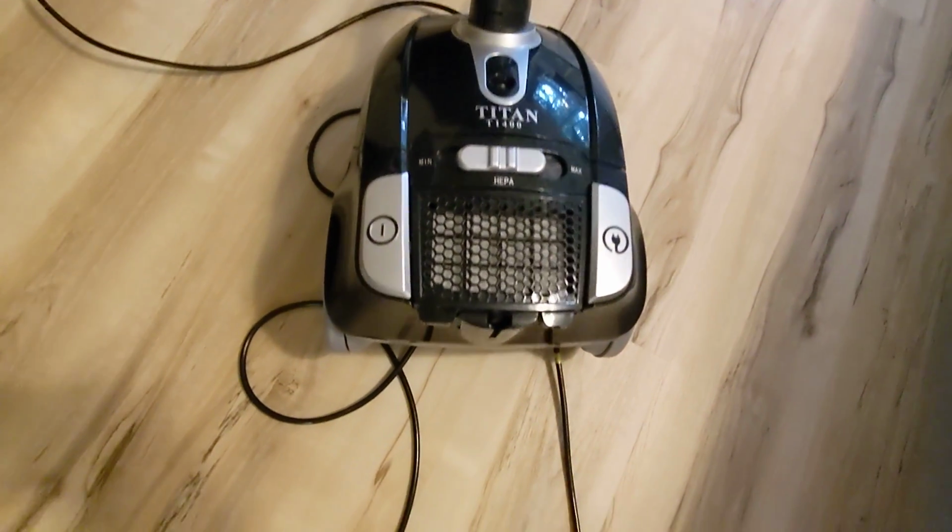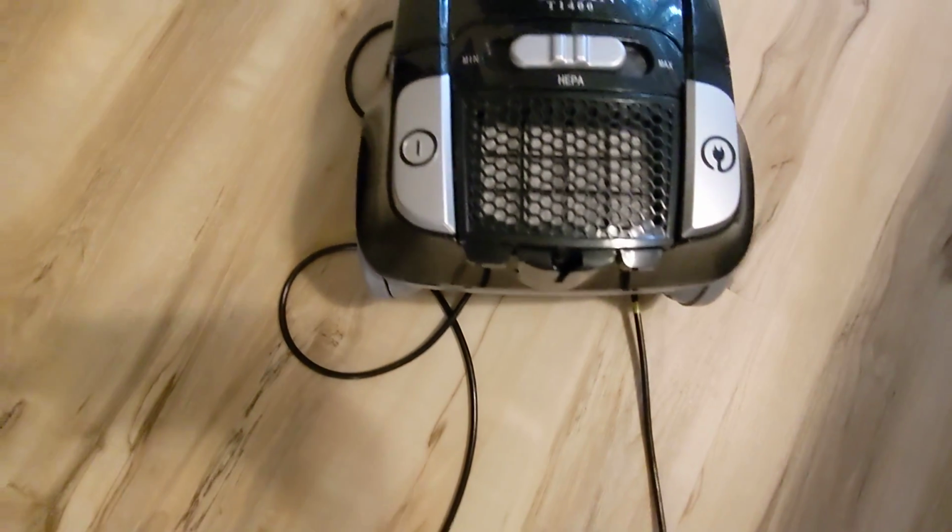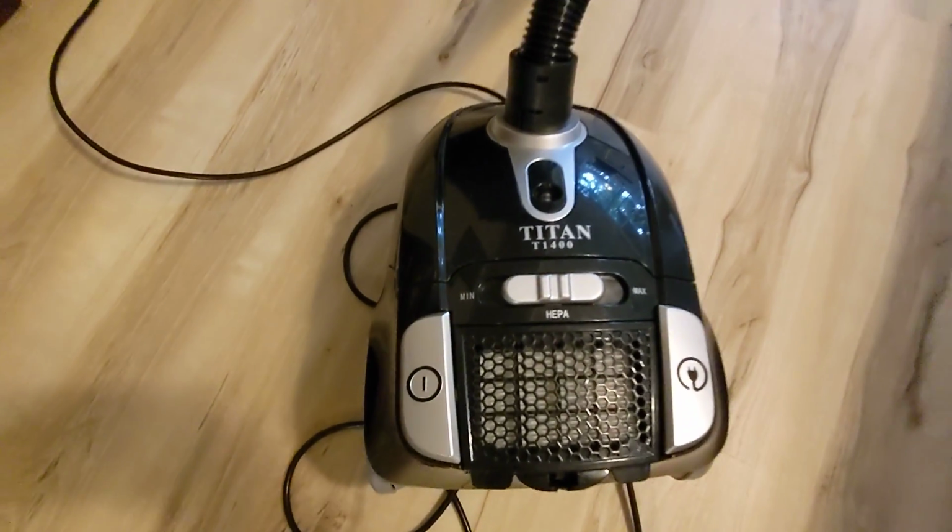And so this has got a cool thing. You can step on that cord, and it'll bring the cord back in. It's really fun. And I'm gonna turn this on really quick.